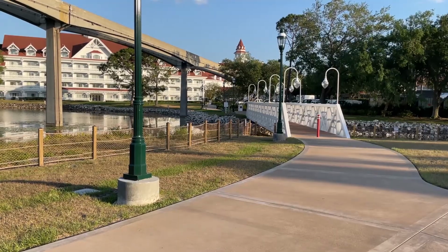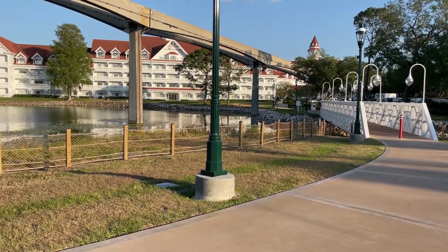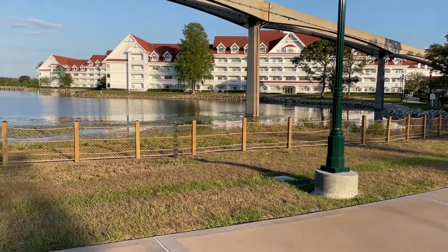Now, one of the great things about this resort is the location, and I mean that in a couple of different ways. Your location, you are close to Magic Kingdom. You can now walk to Magic Kingdom. There's a new walkway that recently opened, so you can use your own pedal power to get back and forth. You can also take the monorail to Magic Kingdom, and you can also take a boat.